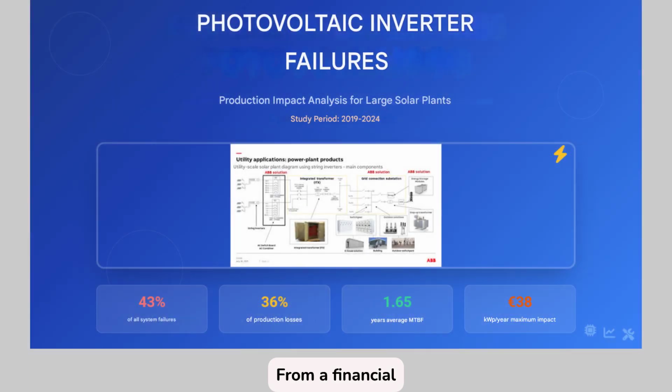From a financial perspective, any MW lost due to an inverter failure translates into lost revenue, contractual penalties, and additional costs for unplanned interventions. In large plants, these effects are multiplied. However, investing in predictive maintenance and early detection technologies makes economic sense. In most cases, the return on that investment is achieved in less than 24 months. So, we're not just talking about technical reliability, but about protecting the profitability of the entire project.